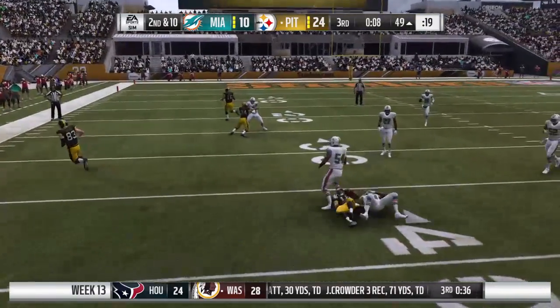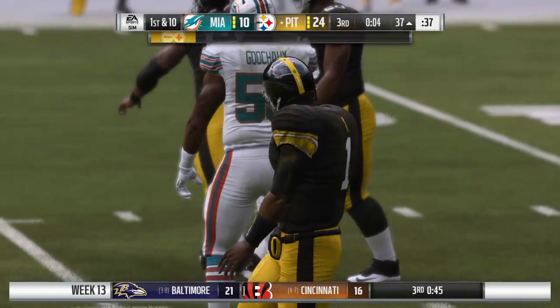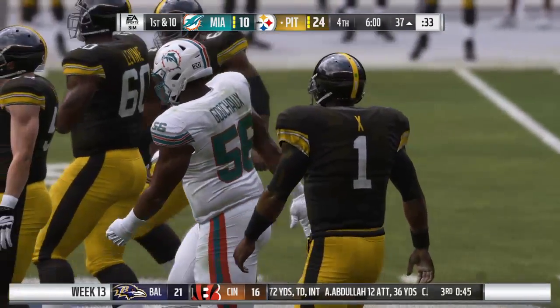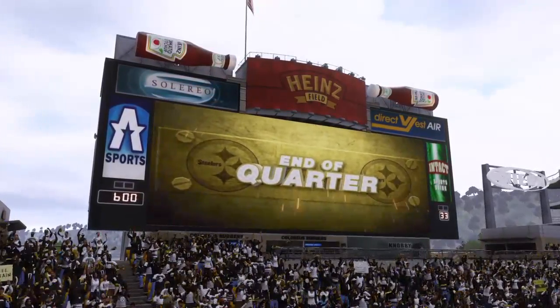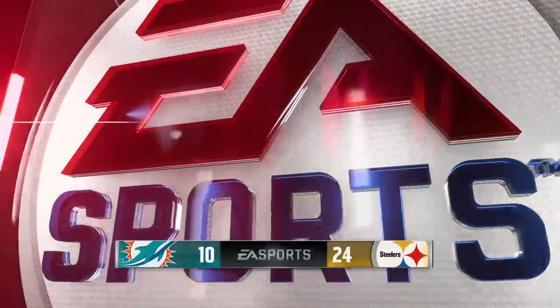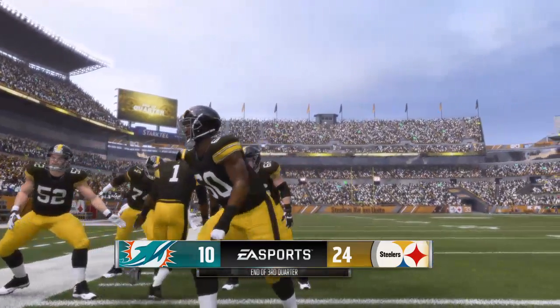Throwing left side here, and it's complete. And he is tackled inside the 40, not quite to the 35. 12 yards there as they keep this drive rolling. It's another 1st down. And that is going to do it for this 3rd quarter of action. We'll return with more after this break. You're watching the NFL on EA Sports.